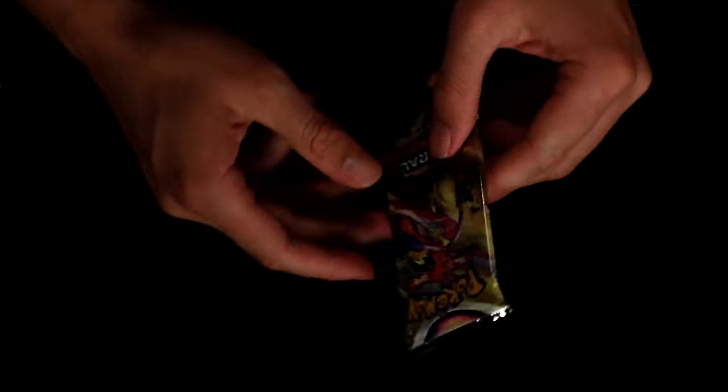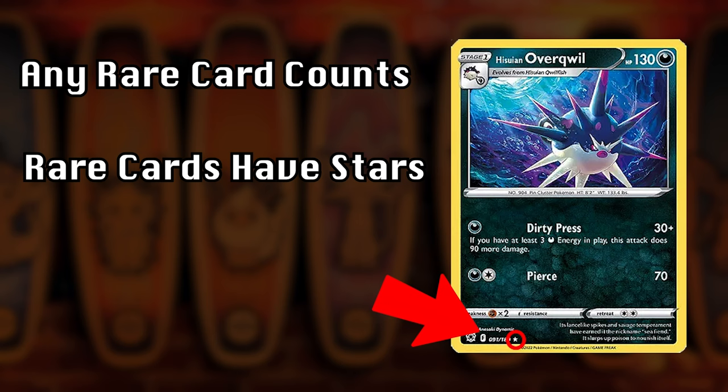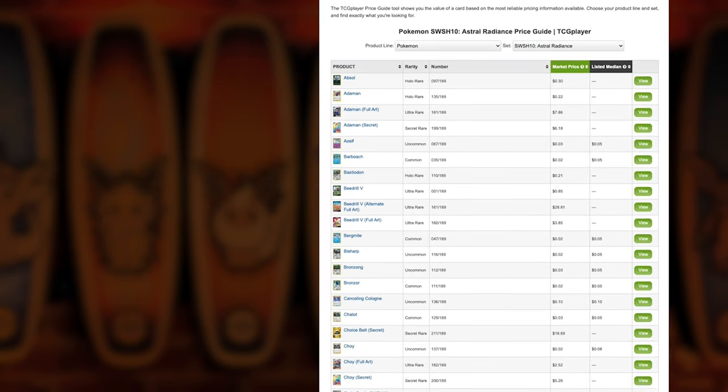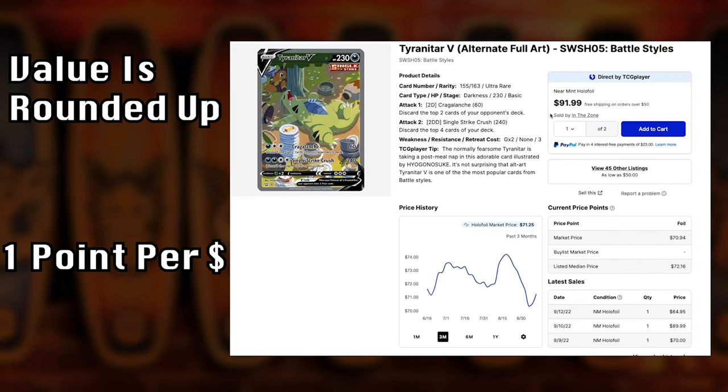As ever, let's take a quick look at the rules. Jay and I will be opening a booster pack from the latest collection. Any rare cards that feature a star score points. Scoring is very simple. We head on over to the current price list on TCG Player and determine your rare card or cards' value. That value is rounded up to the nearest whole number. But the fun doesn't stop there.